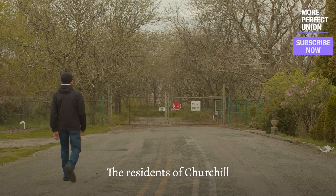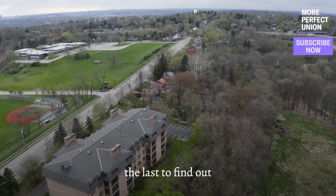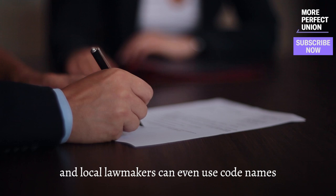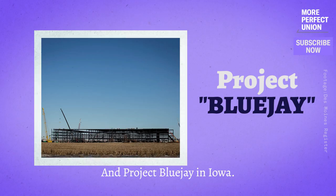The residents of Churchill describe a pretty common experience. Community members are often the last to find out before a new facility goes up. Non-disclosure agreements allow developers to hide the name of the company until the last minute. And local lawmakers can even use code names to refer to plans, like Project Granite in Washington and Project Blue Jay in Iowa. But with warehouses this big, it's hard to keep the plan secret forever.